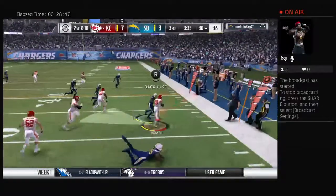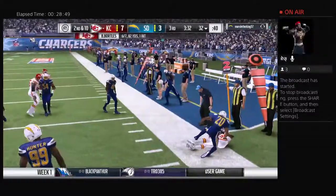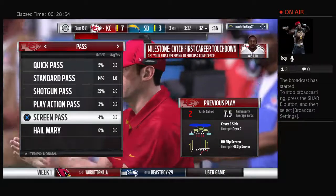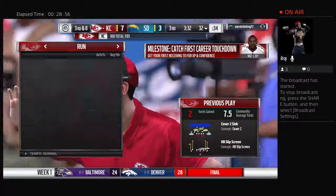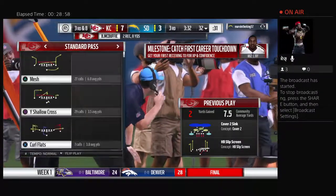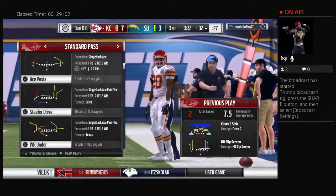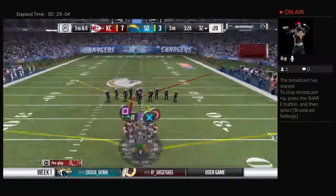Now they go screen. It's complete. So the screen is good for only 2. Now it's 3rd down. In order for a screen pass to break big, a lot of things have to come together and be well executed, but all it takes is one small thing to go wrong and keep it from being a big game. 3rd down and 8 now.